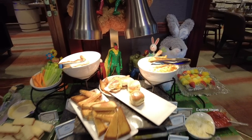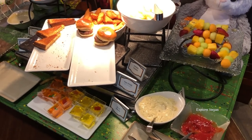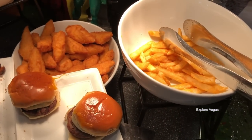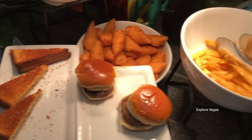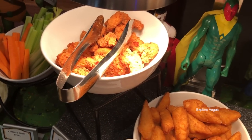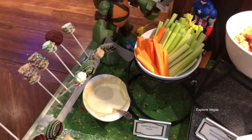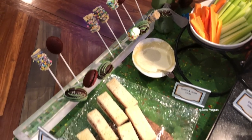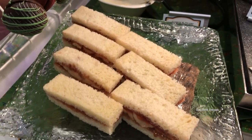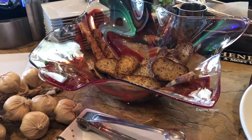This section is for the little ones. They have fruit kebabs, French fries, fish sticks, beef sliders, jelly and banana sandwiches, grilled cheese sandwiches, chicken tenders, carrot and celery sticks with ranch dressing, cake pops, and jello cookies. Let's take a look at the antipasto section.